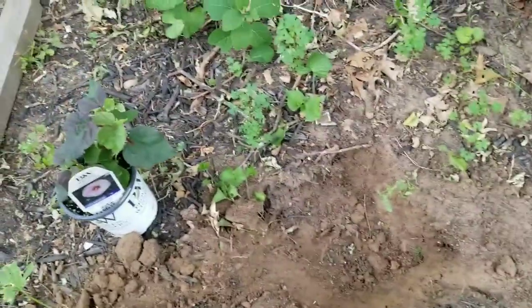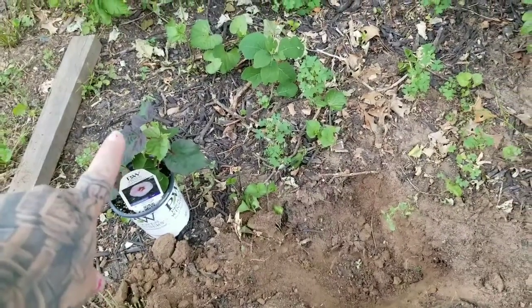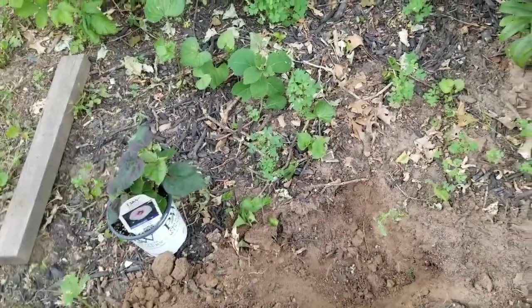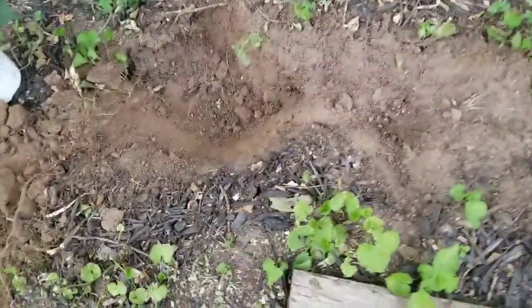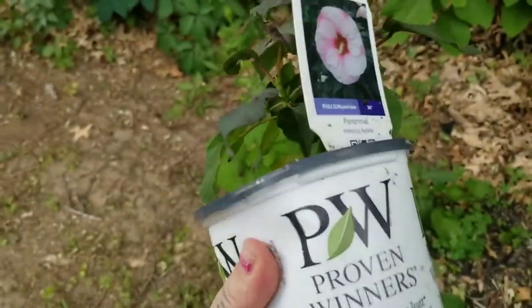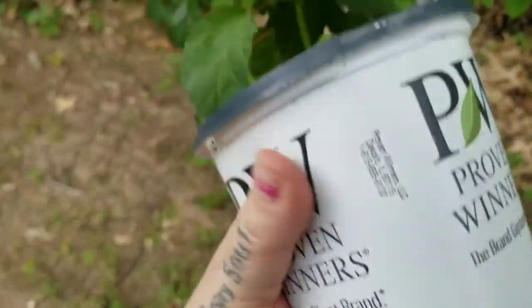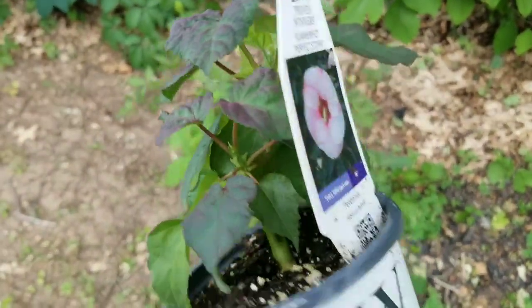Anyway, I'm gonna plant my Summerific Hardy Hibiscus in here, and then I got a hole down there. That's what's happening. These could use a watering for sure. It rained a little bit today, but yeah, just very, very healthy. Lovely, lovely, lovely.